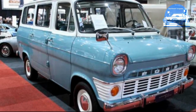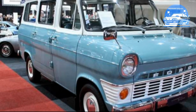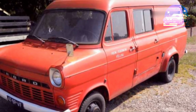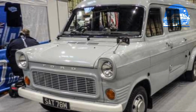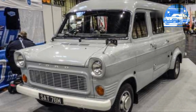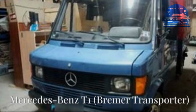The first-generation Transit, or the Transit Mark I in the United Kingdom, was introduced in October 1965, replacing the Thames 400e. This generation had the longest production run of any Transit to date, staying largely unaltered for 12 years until the major update of 1977. It became popular with tradespeople, delivery companies, and even the police, earning it a devoted following.